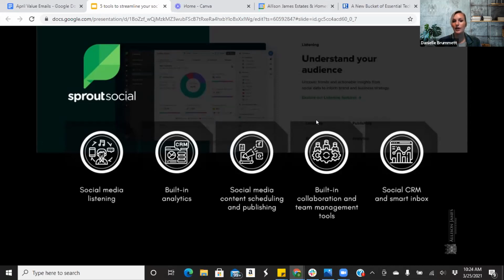So the analytics within Sprout Social are amazing. It's week by week. You can have all of your Facebook, Instagram, YouTube, LinkedIn, and I believe Pinterest, if that's something you're using, all in one place, and it will show you different reports for each of those platforms, every single week. So it's super, super useful.